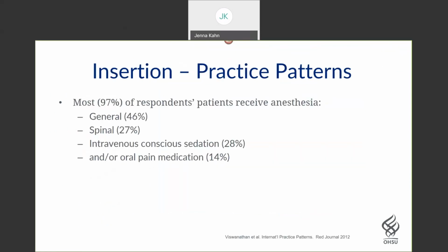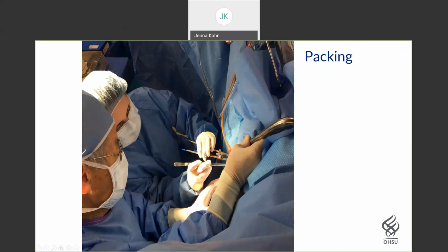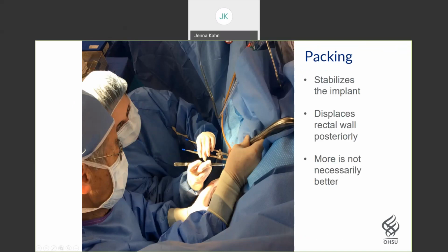So how do we normally insert these? It can be under different types of anesthesia. It could be under just oral pain medicine. It could be under conscious sedation, spinal, like an epidural, or general anesthesia. Here is a picture of a physician and placement of a tandem and ovoid. And packing is usually placed so that it is stabilized and helps to displace some of the normal organs.